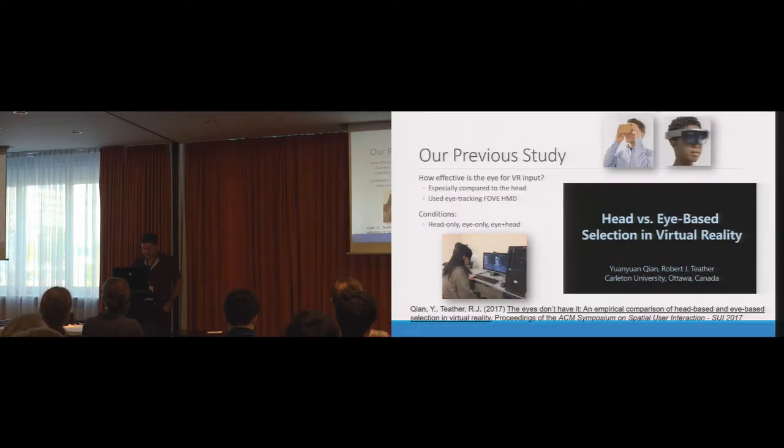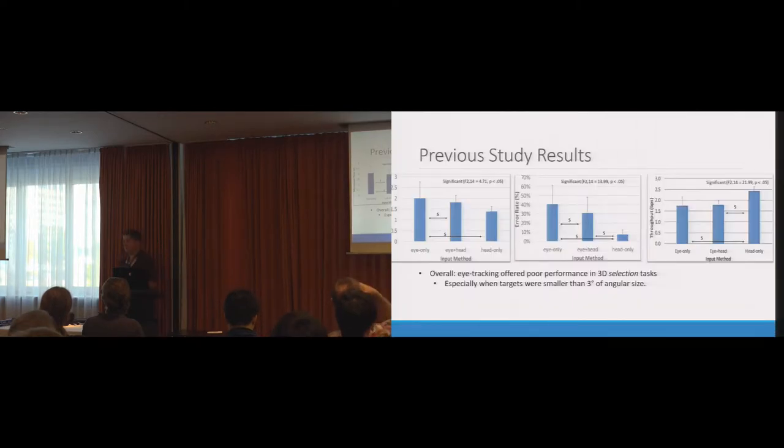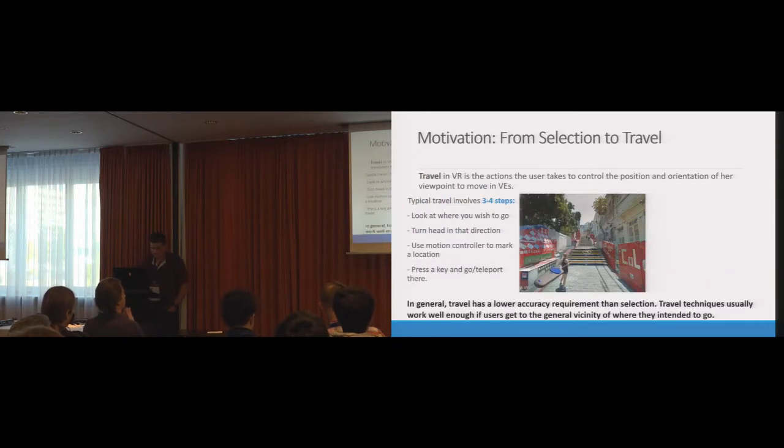All that said, our results were very disappointing. We went into this hoping that we would see that the eye might have helped us out, and even the condition that we thought might have done best, allowing both the eye and the head to work in tandem, turned out to actually be the middle one. The one that worked best turned out to be the head tracking condition, and the eye did the worst overall on its own, which we were surprised by, and Heather was pretty disappointed.